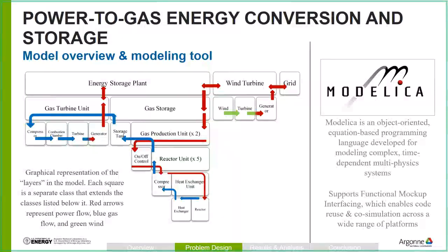So the figure on the left illustrates the class structure for our model. You can see that you have the higher level classes extending or inheriting the lower level ones, and this really facilitates decoupling of the individual components of the model. And it theoretically can support an infinite number of layers, but this is the size that we use here.